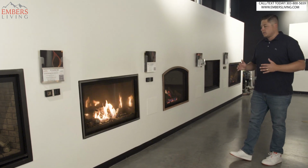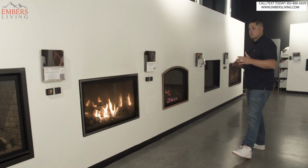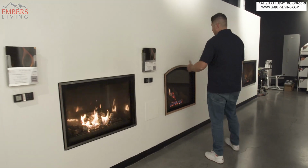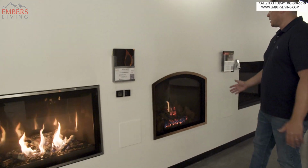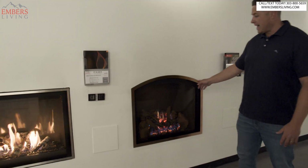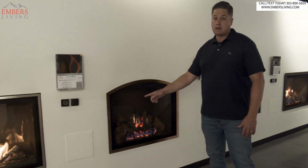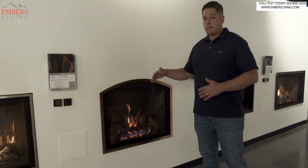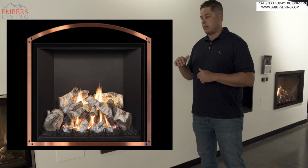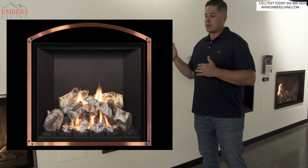Well, what's cool about the Full View series is you kind of start with a shape. So they offer a ton of shapes and sizes. What do we mean by that? This is the smallest. This is a 34-inch. You can get it squared or arched. Now, what's cool with the arch is the actual piece of glass in there is arched. There's also the 41, which is more of a squared firebox. That one too comes squared or arched.